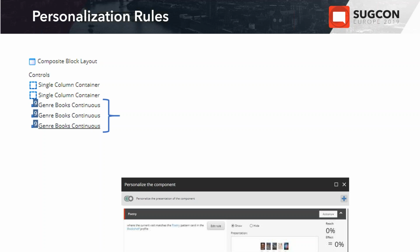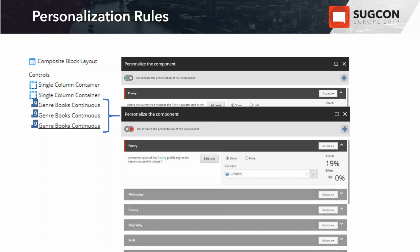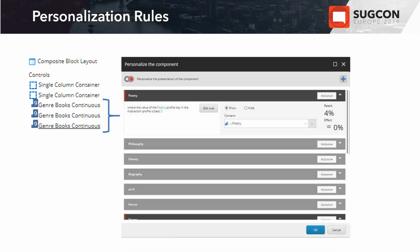As you can see, I am creating personalization with rules, as everyone is used to doing in Sitecore. So I have this rule where the value of poetry profile key in the interaction profile is best 3. That means that is the top 3, like the third most important genre for that user. And I am just using that rule over and over for each of the genres. So according to the personalization and the user logged in, Sitecore will show one or the other genre and list the books on it.